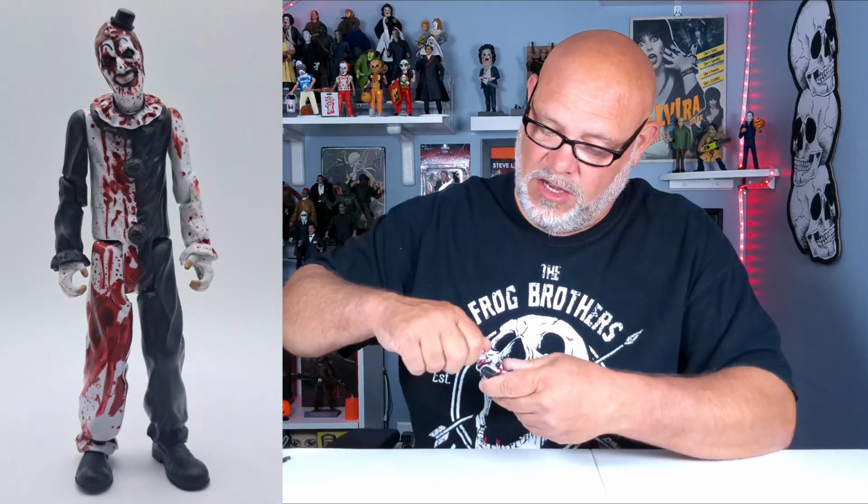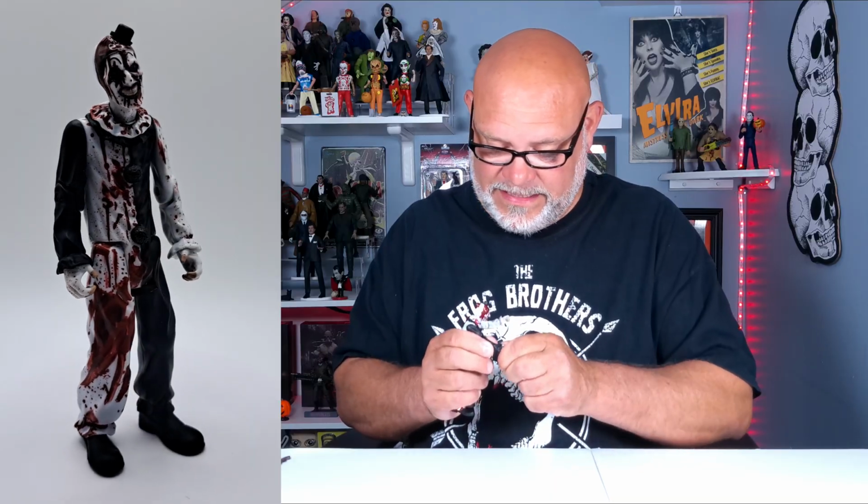All right, I do not remember opening one of these, so we will go through articulation. Head only goes all the way around. Don't think it's removable. Shoulders go all the way around. There is no butterfly or hinge in there. It just goes all the way around. Single jointed elbow. Wrists do not rotate or move.